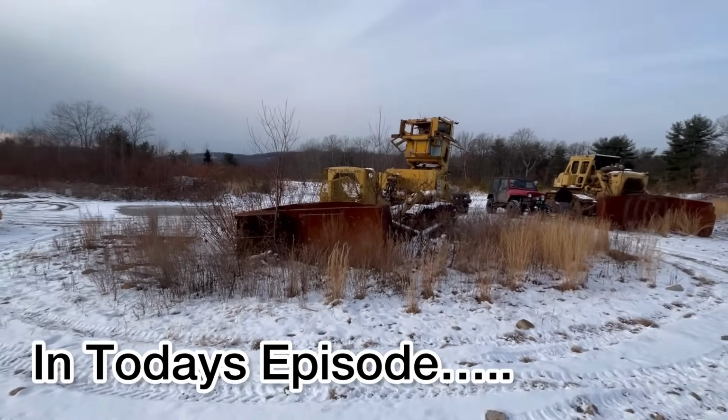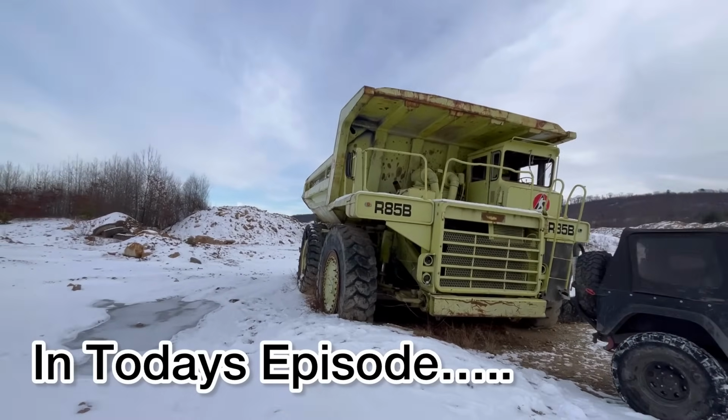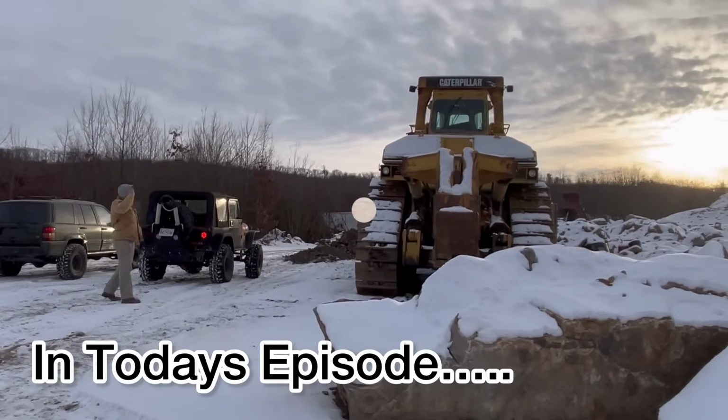All right, so we got the two D9Hs over here. So here's the haul truck. We got a Euclid R85B. But it's hard to get excited about that when there's a D11N sitting here.